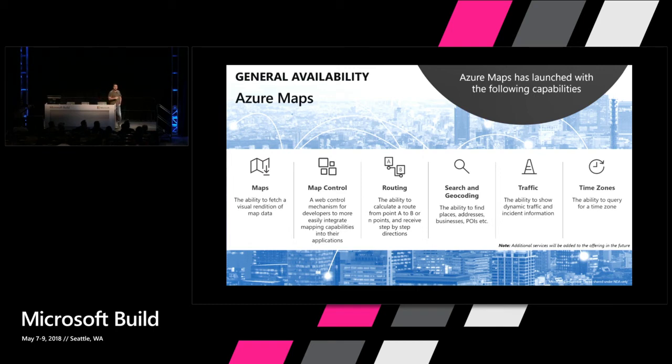Geocoding is converting address information to latitude, longitude coordinates. We're making that available as well as the reverse. So if you have a coordinate, we can tell you what the address is or go up the hierarchy and figure out street name, postal code, city name, things like that.